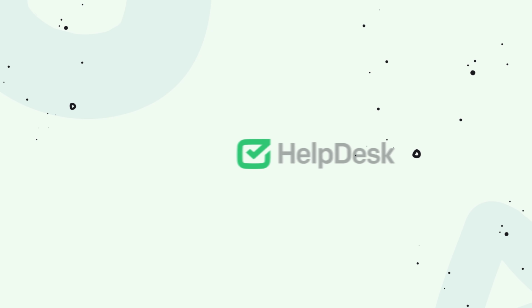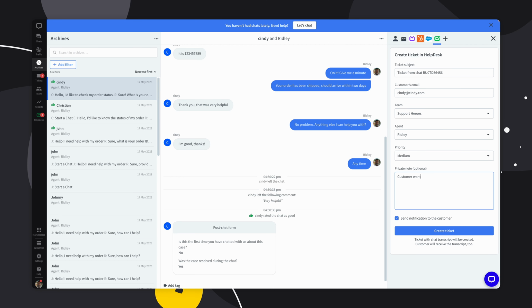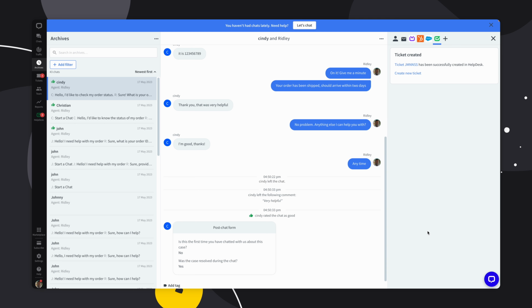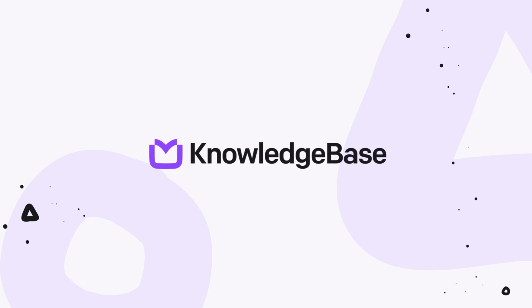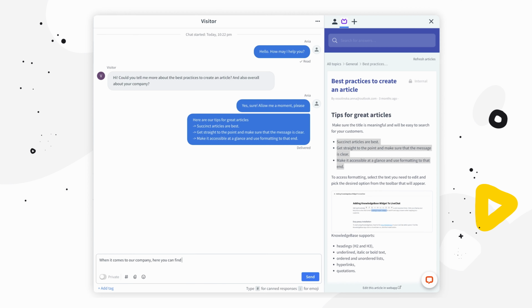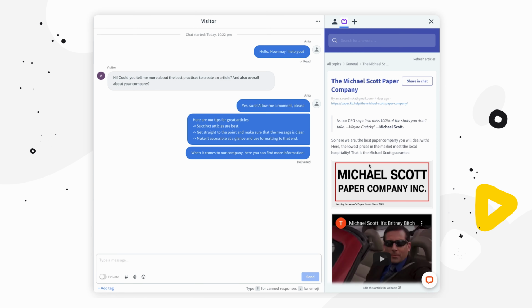If your customer service team is out of working hours, you can always turn on your chatbot to help you out. HelpDesk. The HelpDesk integration gives you the possibility of turning every chat, email, and message into a convenient ticket. It's very easy to manage all your customer cases from a single dashboard. And we also have KnowledgeBase. With the KnowledgeBase integration, you can boost your team's productivity since your agents will have all the product information at their fingertips, which also saves a lot of scrolling and searching for info in various files.